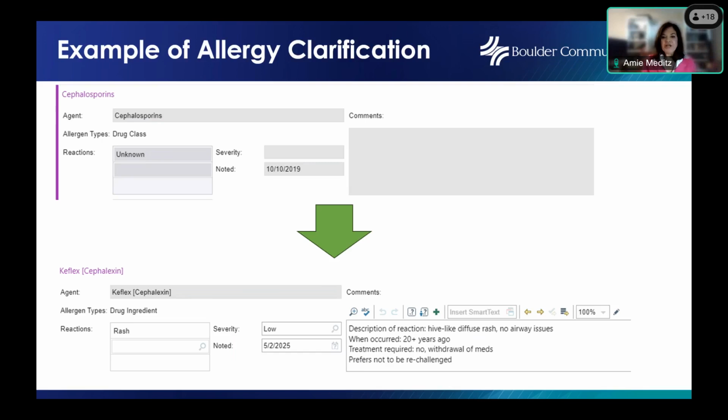She had a rash. And here you can see I gathered all the information in that dot phrase that I showed you in the last slide. The other thing I sometimes add is patients have a lot of preferences. And this patient really felt that they did not want to be challenged again, even in my hands, whether I thought it was safe or not. I often add that because that can be helpful. So what does this mean?